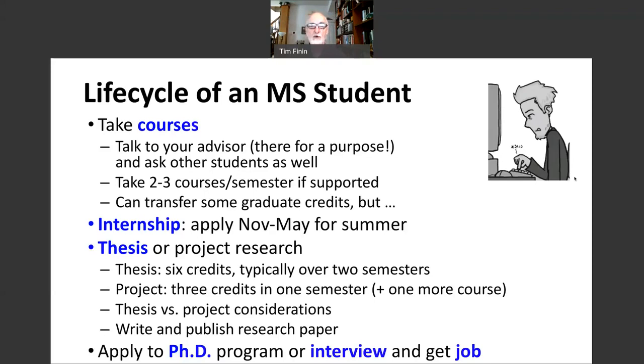Now, something that's important for computing students these days, and electrical engineering students as well, is to do internships in the summer. It's also possible to do internships during the year as well, but typically you want to do them in the summer. And the time to apply for that traditionally has been maybe starting in November, and it may go through May that opportunities arise. So again, talk to your advisor and talk to other students about how to find those opportunities and what's a good way to present yourself to possible companies.